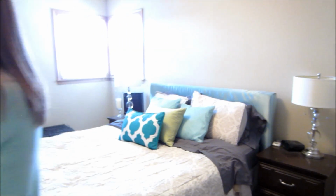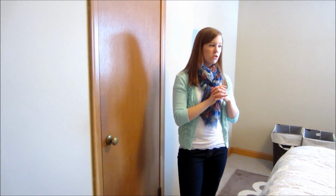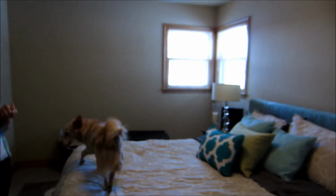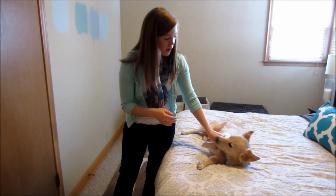There's only one small closet in here. This is my closet for now. But what we're planning on doing is buying 2 big IKEA Pax closet systems that we will be putting on this wall to add a ton more storage to this room. It has corner windows, pretty bare right now, but we've been really focusing on the stuff in the rest of the house, the renovation.